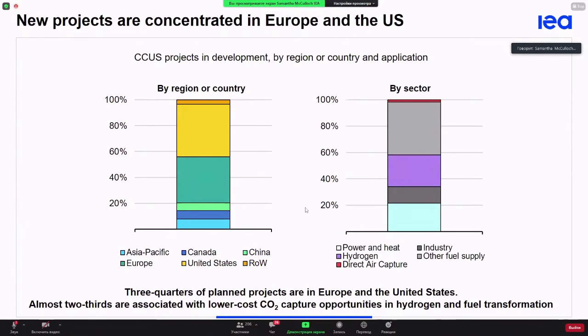And in terms of where CCUS is being deployed, I think often we talk about CCUS as though it's a coal technology, or a coal-fired power technology, or just a power technology, but of course it has a range of applications. So in terms of the projects that are coming forward, many of them are actually in the industrial sector, so cement, steel, chemicals, for example. There's significant interest in hydrogen that I've already mentioned, so this is driving a lot of project interest, as well as new technologies such as direct air capture.